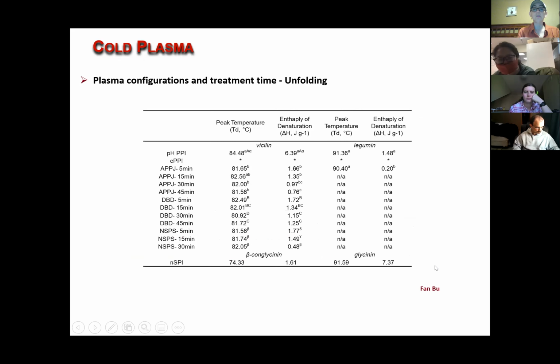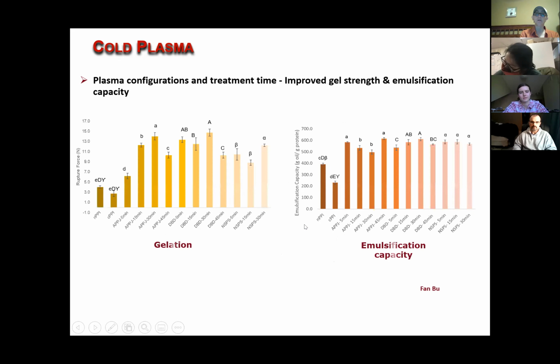These changes are coupled with denaturation. All of the treatments caused protein unfolding, and more so with a higher treatment time. With more treatment time, we see a decrease in enthalpy, and in comparison to the control, we see a major decrease in enthalpy regardless of the treatment, and with more treatment time, we see more denaturation.